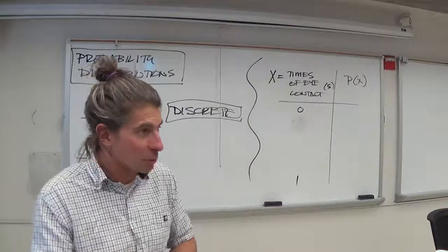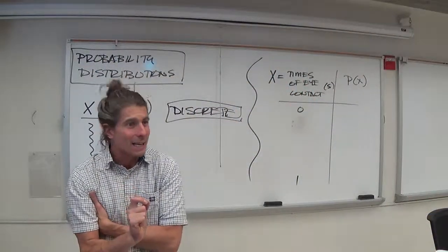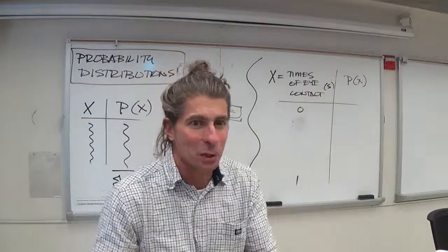Just because you can't measure it doesn't mean it's not continuous. Just because you can't measure it with enough precision doesn't mean it has less precision. You're just unable to catch it. That's why they build better and better machines.